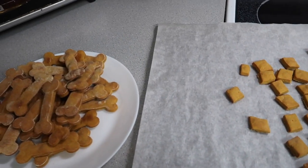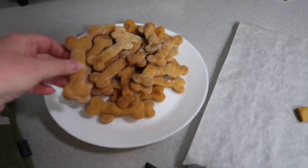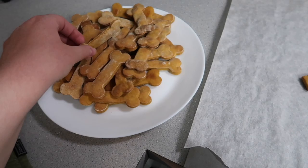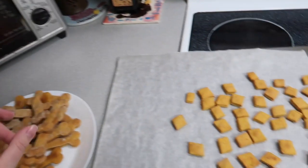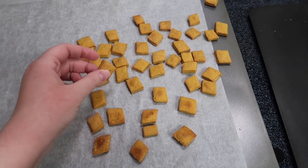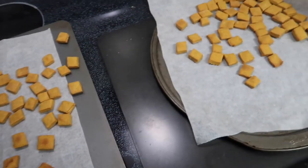Okay guys, so the dog cookies are finished. I'm actually so stoked about how these turned out. I can't wait to put these in the stocking. And then the ones for Ramona are just these little small ones. And I'm just waiting for these ones to cool.